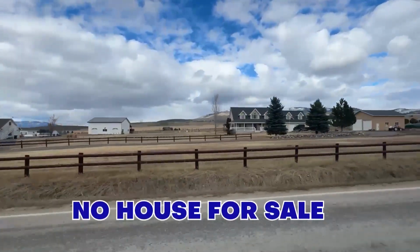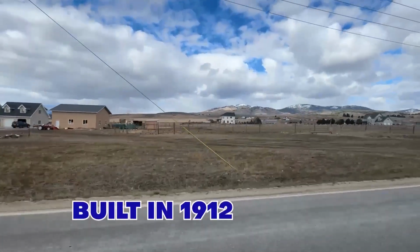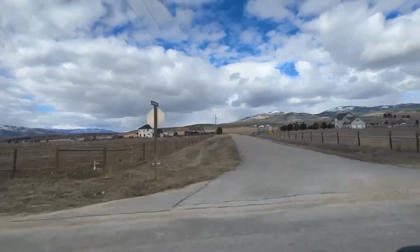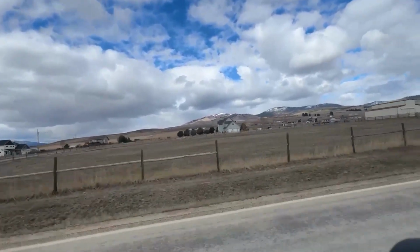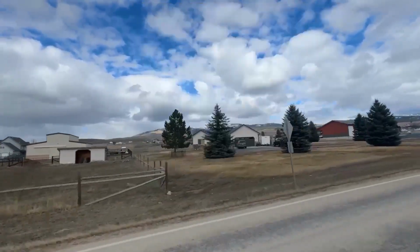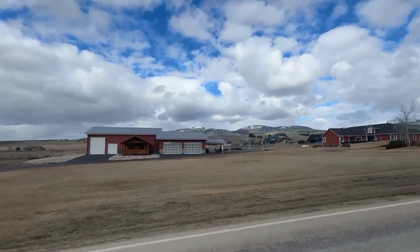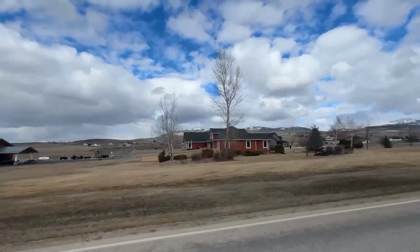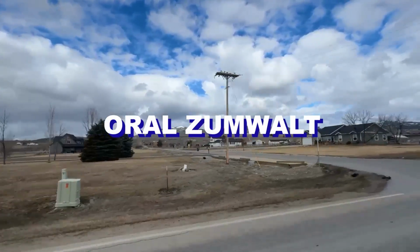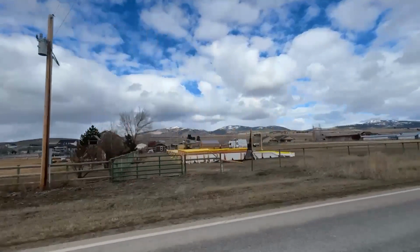There currently is nothing for sale in the Upper Miller Creek. The oldest home I know of in the Upper Miller Creek was built in 1912 and sits on about 30 acres. And this is the area of the KO Rodeo Grounds where they held the Oral Zumwalt Memorial Rodeo. Oral Zumwalt was a very famous cowboy born in about 1903 in Arizona. What you'll want to do is Google Oral Zumwalt to learn more about this colorful character. Very much worth learning more about him.